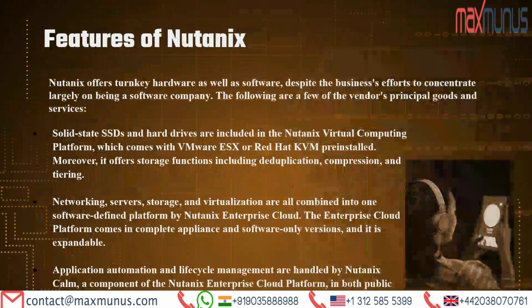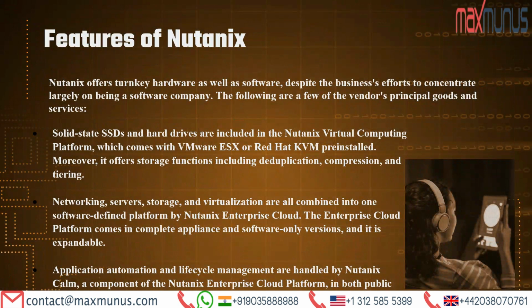Moving into the next slide, we have the features of NUTANIX. So let me read out for you guys.